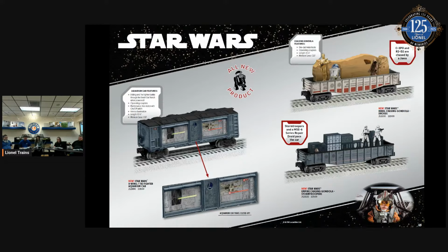Additionally, we have two chasing gondolas. Again, these cars are so much fun, and a lot of people just collect every chasing gondola that we have. With the droid car, you have R2-D2 and C-3PO being chased by a Jawa. You have the fun background with sandcrawlers back there in Tatooine. Again, a really nice, fun touch. We tried to make sure that all the decoration on the side of these cars felt like it fit within the Star Wars world. That's why on the chasing gondola with the stormtroopers, that Death Star detailing carries on to the different loads on the cars. And again, you have the stormtroopers pacing the car as it goes.